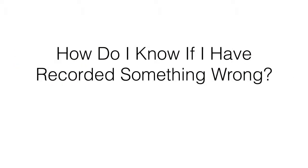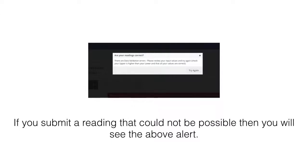So how do you know if you've recorded something wrong? Well, there are a number of safety mechanisms. The first box that you might see is this one, and it's simply a box which appears asking you to confirm that your readings are correct. This particular box appears if you put in a blood pressure reading which clearly is incorrect.